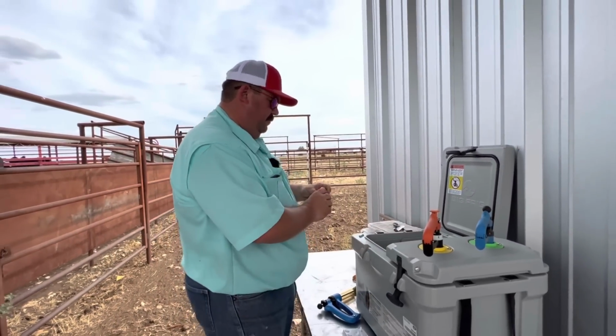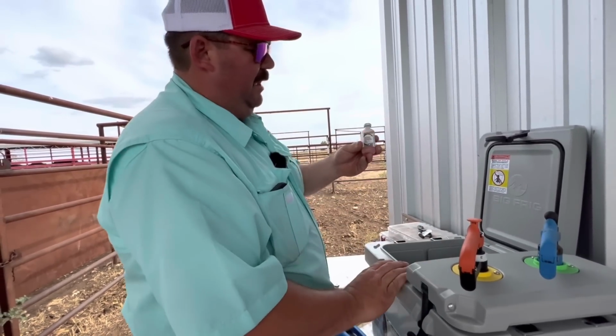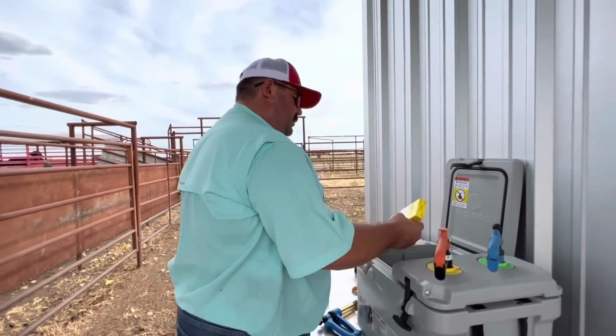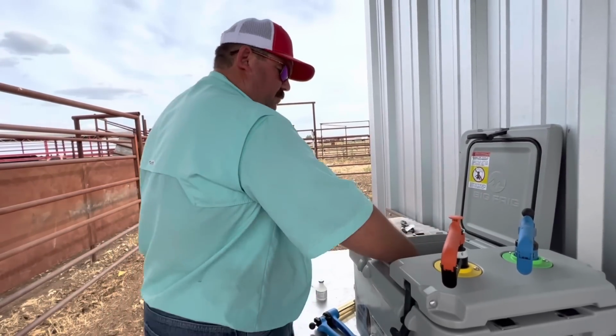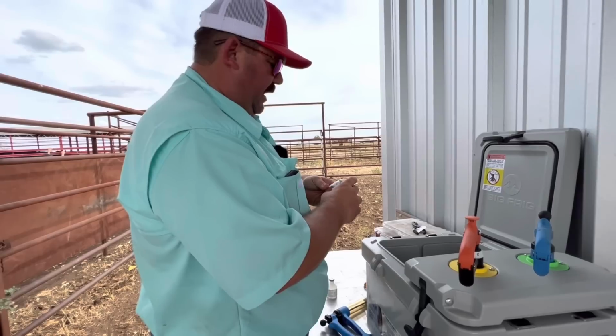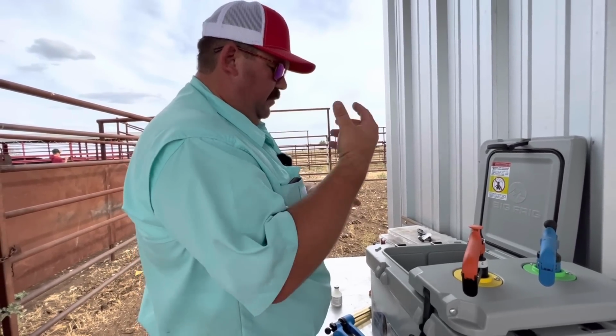We're going to worm them with Ivamec. We're going to give them a Triangle 10 vaccination and a Covaxin 8 vaccination. So Covaxin 8 covers all your blackleg, and then the Triangle 5 or Triangle 10, used to be 5, Triangle 10 is for your respiratory diseases.